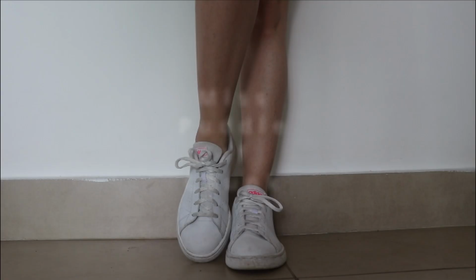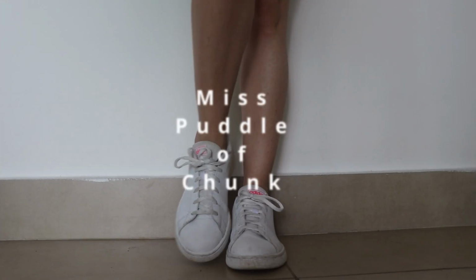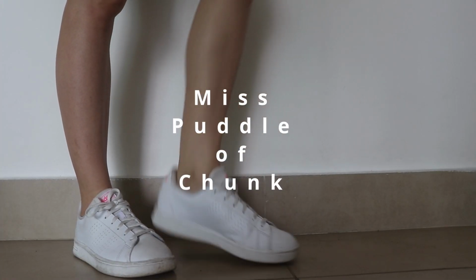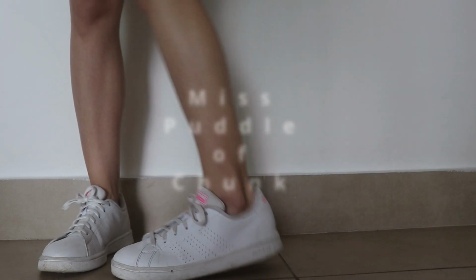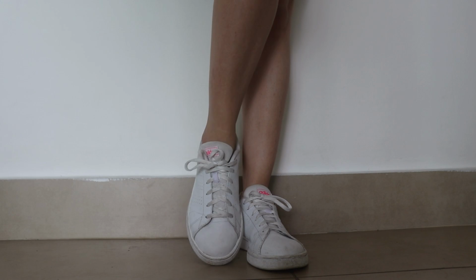Miss Puddle of Shunk goes to the Adidas Sneakers. Yeah, they are chunky and they are great for puddles, but then I have to wipe them. The only thing is that they are white, but they go with everything. I love the color. Yep.